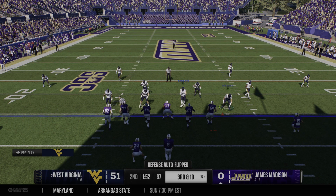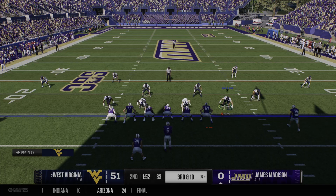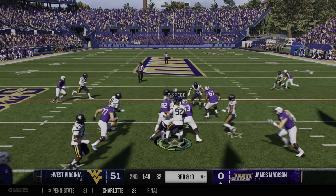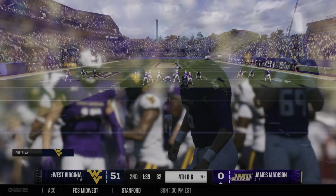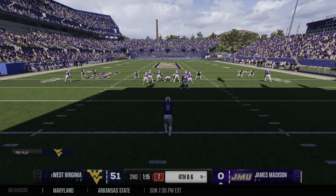They've already got a bunch of sacks on them today and another quarterback pressure. This offense has to try to find a way to get the ball out a little bit quicker, to protect their quarterback a little bit more. Whether it's screens, whether it's draws, whether it's rolling your quarterback, something has to change for this offense to protect their quarterback a little bit better.